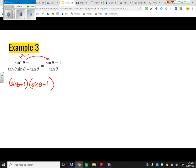Okay. What about on bottom? Because that doesn't look like it'll work on bottom. Take out the greatest common factor, which is? All right. Let's pull a tangent out of it. Well, that just looks messier. Did I? That's what I want.